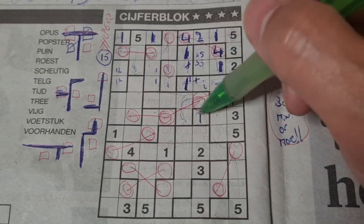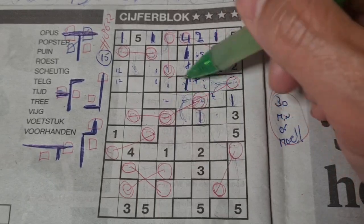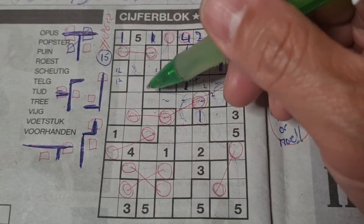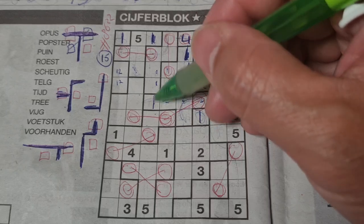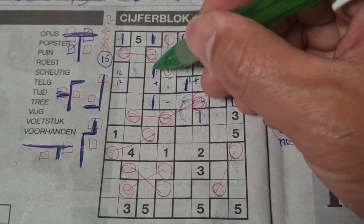These 3 boxes surround the 1 can be 1. Those 3 boxes surround the 1 can be a 1. So 1 box left for the 1 in this area. Supposed to be here. Now we have a 1 here. So this box can't be 1 anymore. That box should be a 1.